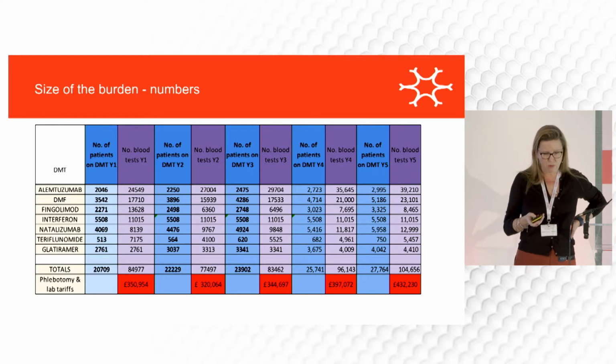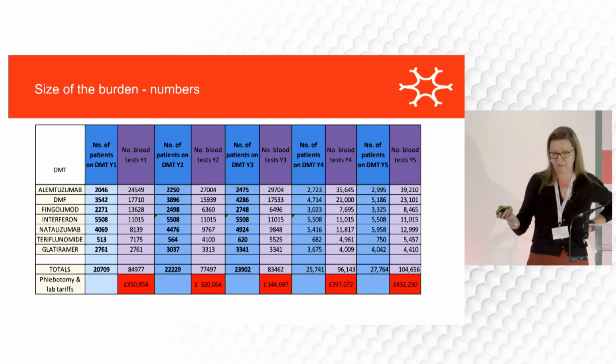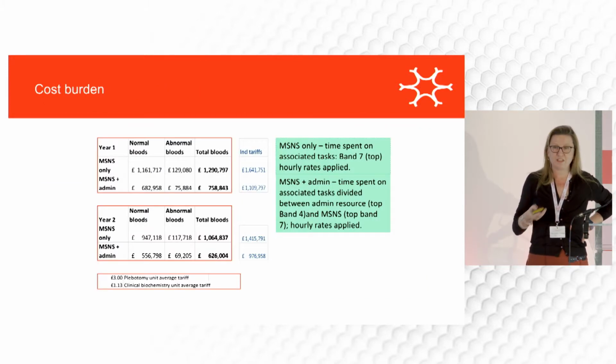Essentially, it's totaled that we have, say, in year 1 in the country, 20,000 patients on treatment. So as I said, it's an underestimate. But if you average out the number of blood tests per year on each treatment, you're looking at 85,000 blood tests in year 1. And the cost of that for the phlebotomy tariff alone, just to draw the blood and send it to the lab, is £350,000 in the first year. And then that goes up to £400,000 in year 5. So that's just the tests.